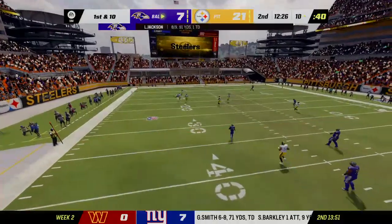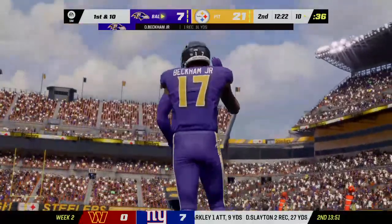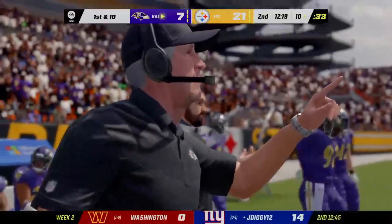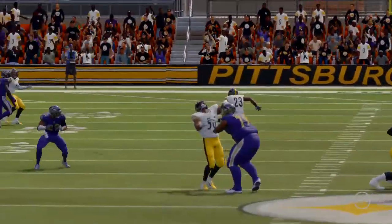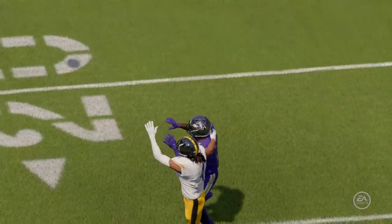A leap, and he's got it. He got it. And he's taken down, but not before reaching the 10-yard line. That goes for a gain of 31. And this offense needed something to try and seize the momentum a little bit, and that might have been exactly what they needed. Now they have a chance to go downfield and score and cut into the lead.